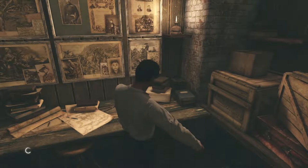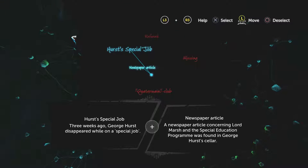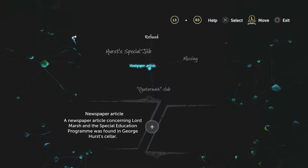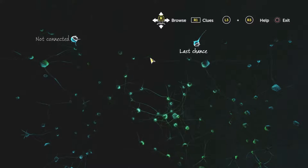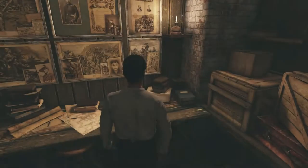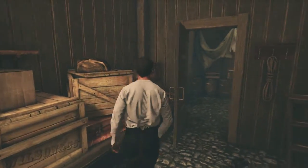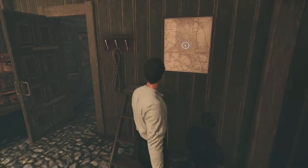Oh, hang on, I think there's more clues. Hurst's special job in the newspaper article. No, okay, they don't mix. Okay, that's it. Yeah, I reckon he's still alive, guys. Because I reckon if he knew he was going to disappear or something, he would have given that to Tom. Because why would he write it if he didn't want to give it to him?